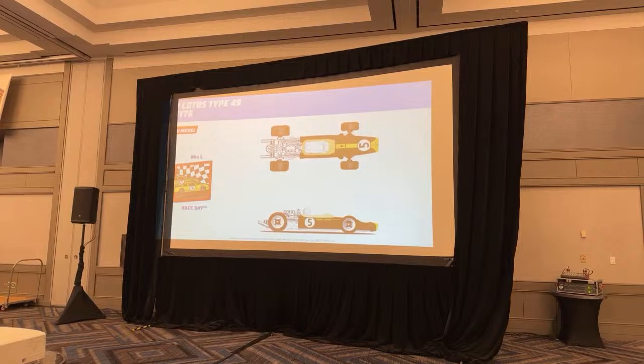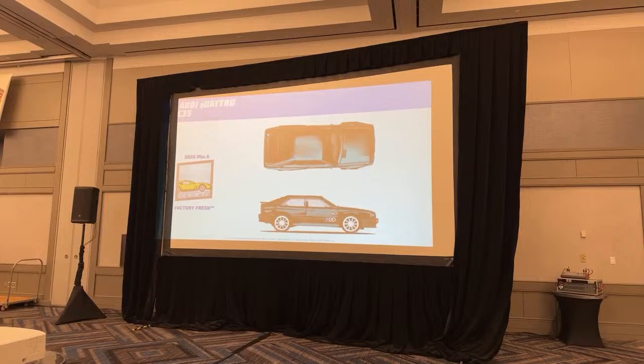Oh, yeah. The classic Lotus Type 49 formula car. This one's on my freezer as well. If you look at it, check out the helmet, the face detail on it. It's pretty awesome. Very clever molding detail on it to make the goggles, the face detail, the hands and the steering wheel in one piece.